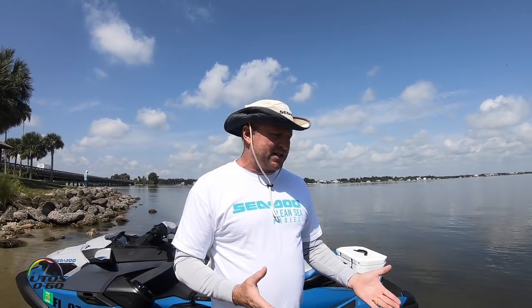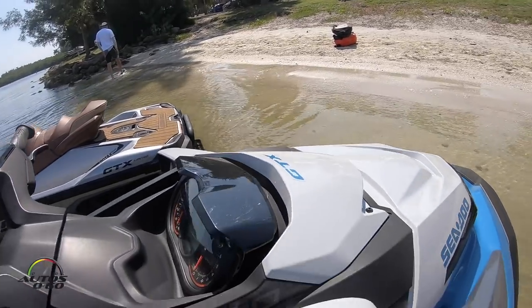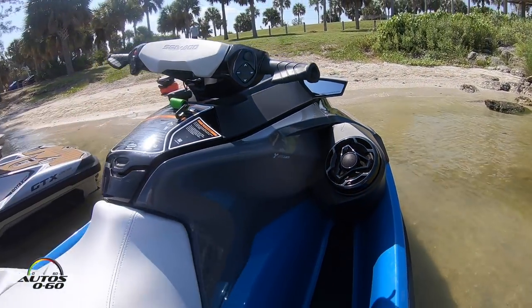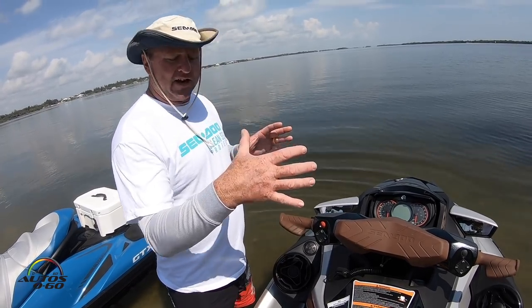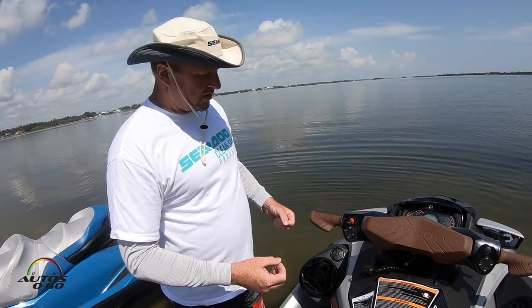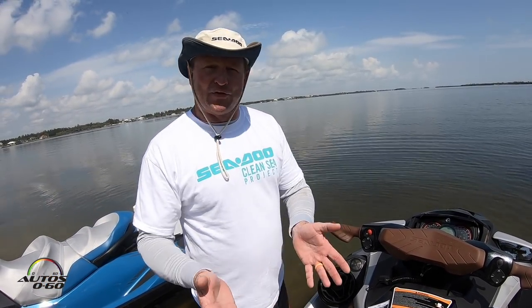So some of the other aspects that make this platform really unique is the sound system. It has the first ever factory installed Bluetooth sound system, a 100-watt system. It's designed to be integrated with this unit. The sound is directed to the rider, so there's not a lot of noise pollution out on the water. It's just for the rider.